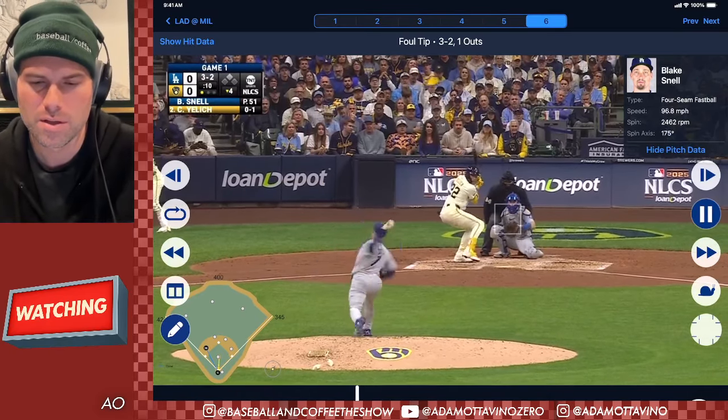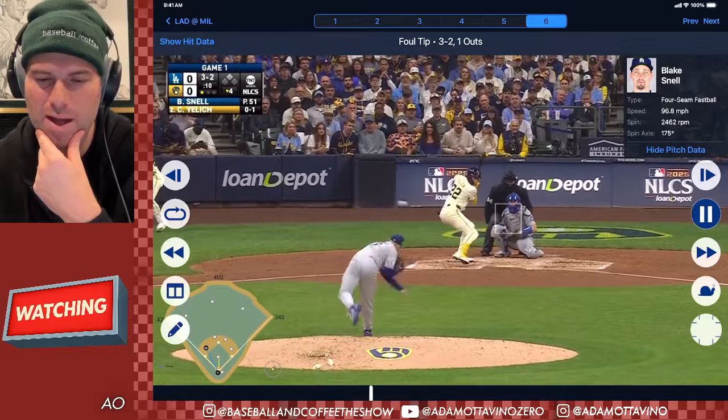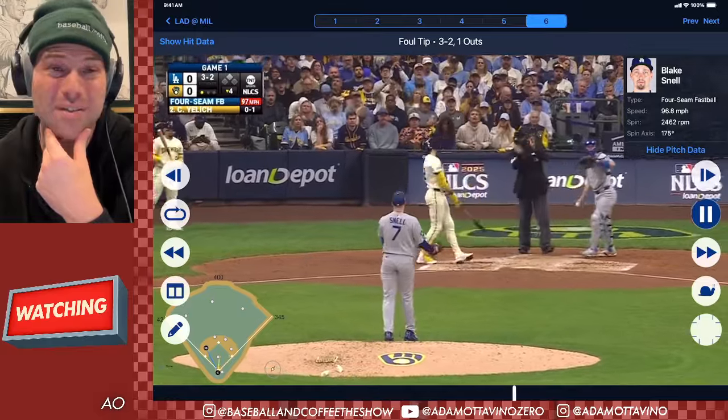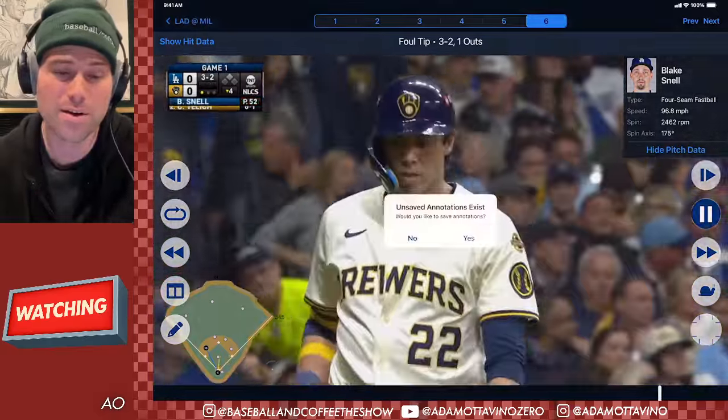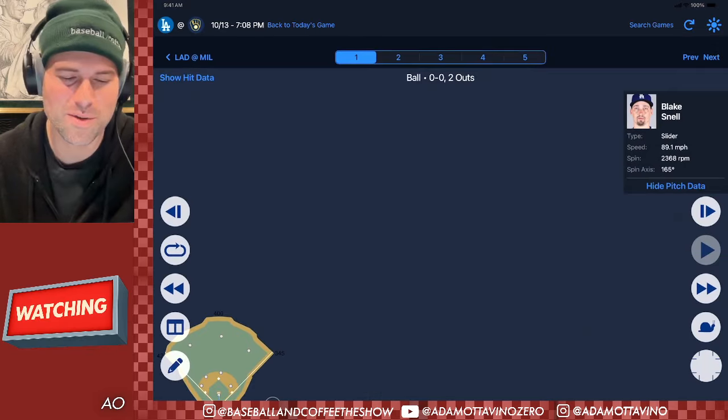I mean, honestly, Yelich just not on the fastball. Showing you the quality of this heater. 97. Doesn't have the 20 on it, but puts it down and away. 97, left on left. Hard to hit. Still hard to hit. Yelich kind of just not as good there. Blake Snell's like, I'm just better than you tonight.